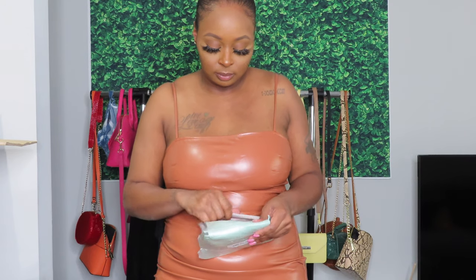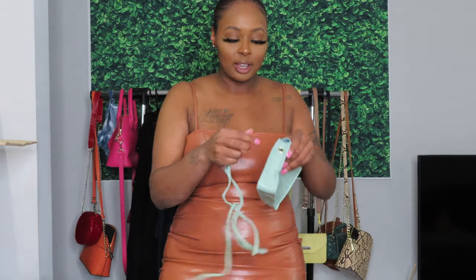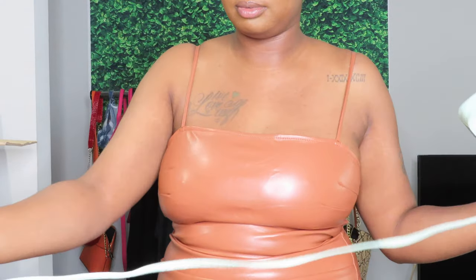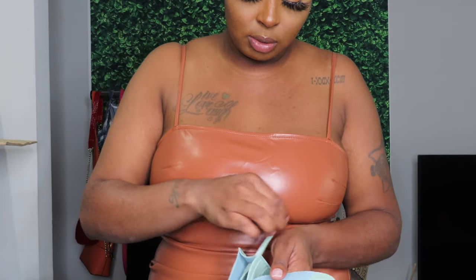Okay. I love Shein little cute bags. They always have some cute bags. I'm trying to have all the color purses. I'm trying to get my purse game up. This one feels cheap, like I should give this to a little 5-year-old girl. It's so thin, y'all. I know it's cheap and it's Shein, but damn. And it has holes on the side to put the string through. So the color is cute. That's pretty much why I got it. It's for the color.